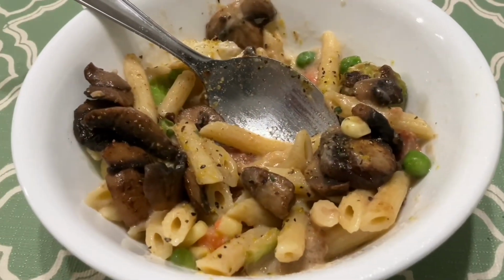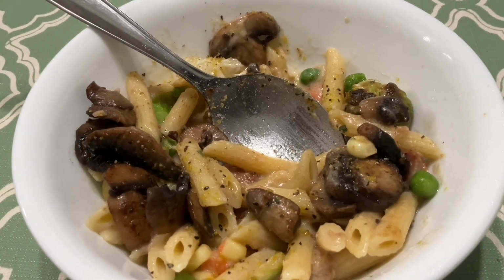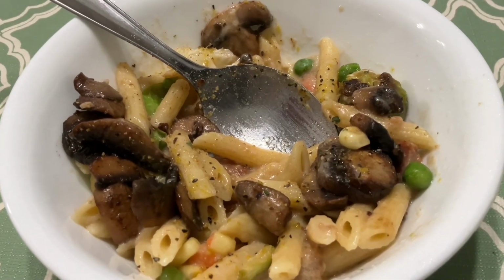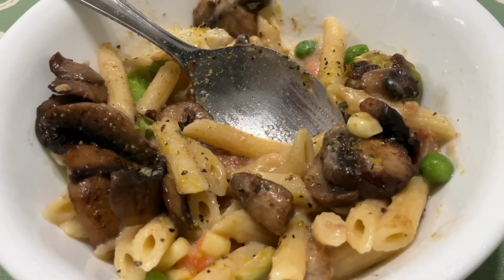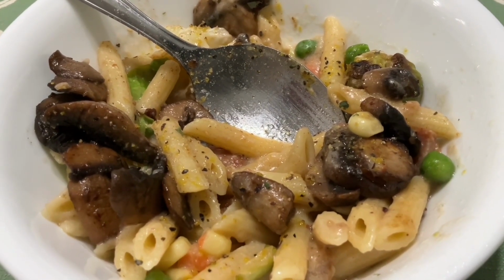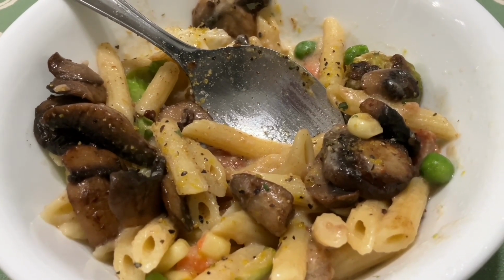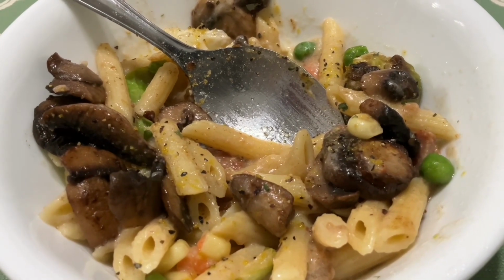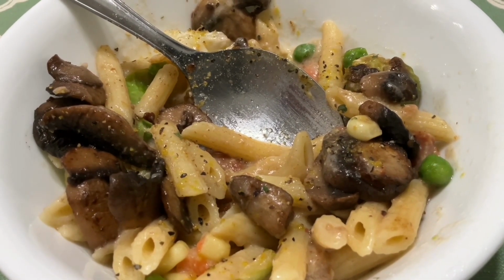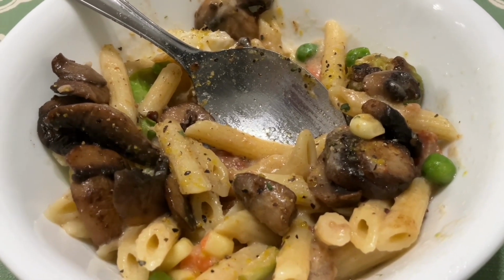Well, here it is. It's all been plated up. All my vegetables mixed into this dish. This has a lot of vegetables, some Spam, and pasta. But the vegetables are the star of this dish. And I love mushrooms, so I did incorporate those mushrooms into this dish. The cauliflower was wonderful. The Brussels sprouts were great. Like I said, I didn't overcook them at all. They were maybe even undercooked a little.